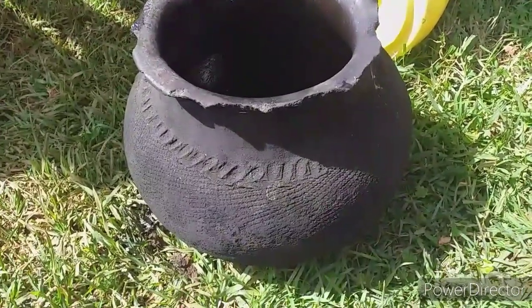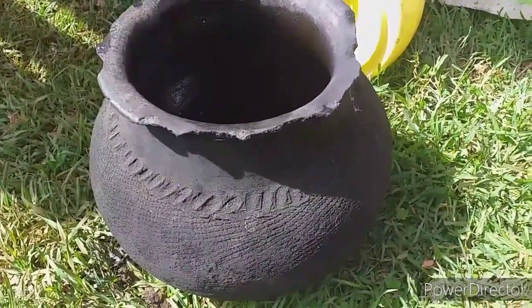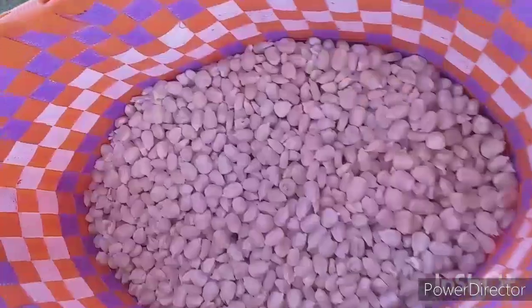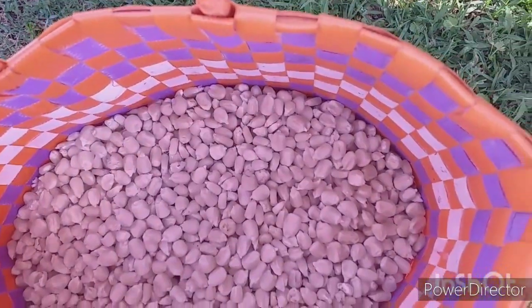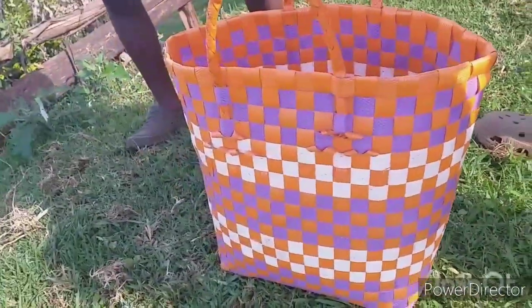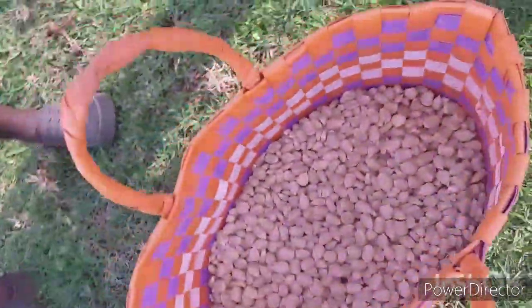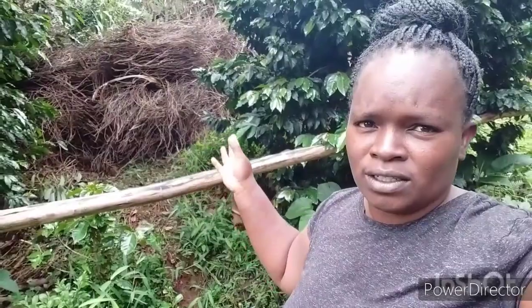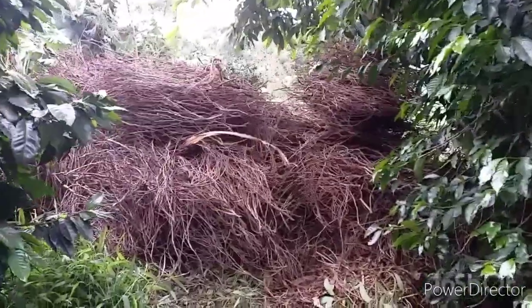What food do you make using the pot? Hii kupika ugali. I used to do. Mko mnapika ugali? Yeah. To the posho meat. I normally use this basket. And this is how quiet. Those are firewood from the tea plantation. It has already dried. Normally use them for firewood.